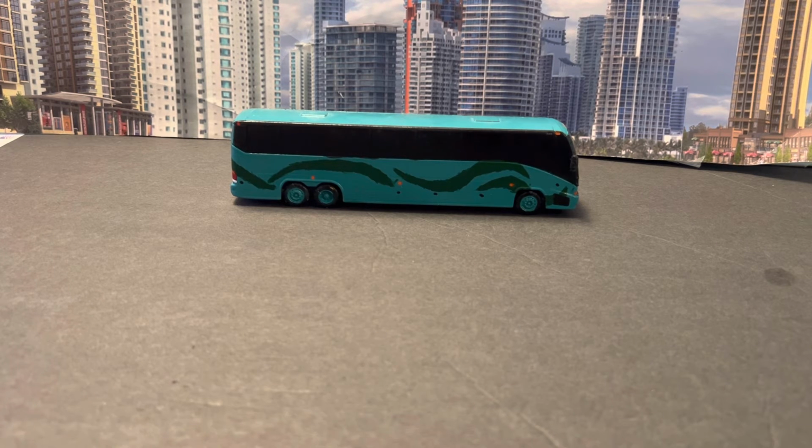But again, that was a company that my dad worked for. And again, I'm kind of reliving my childhood a little bit with a lot of these buses. So, yes, my dad worked for Ashley Coachways. They were actually located in New Jersey.